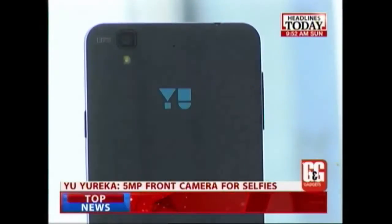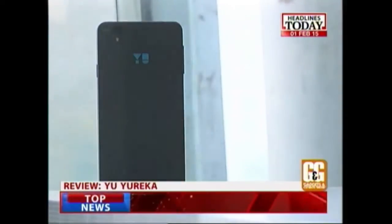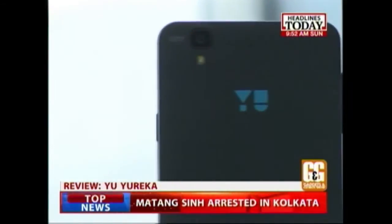On the back, the Yuyureka has a 13-megapixel camera complemented with a flash, and on the front it has a 5-megapixel camera. For starters, at this price point, such high resolution cameras on both the front and back are just unheard of. Secondly, the camera on the back can take some really good photos in daylight. In low light, it stumbles, but at this price point, it's one of the best camera phones you can find.